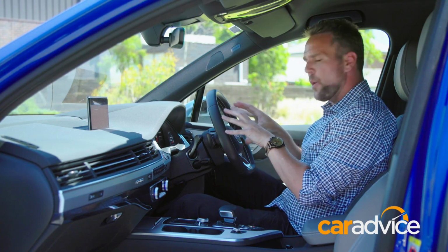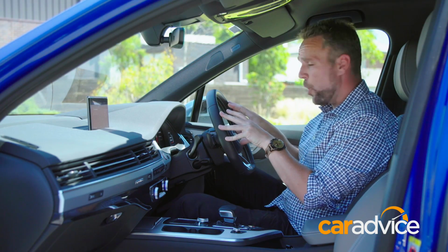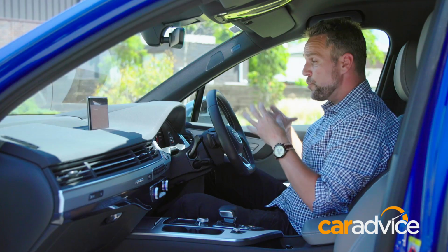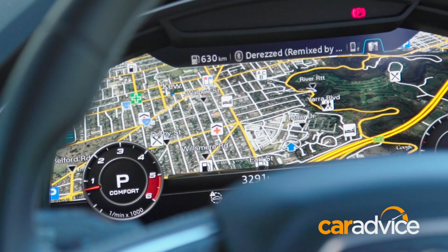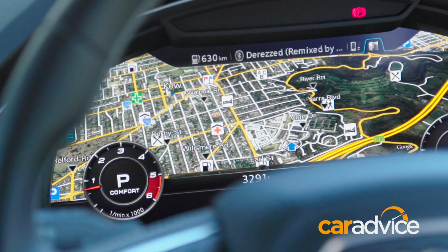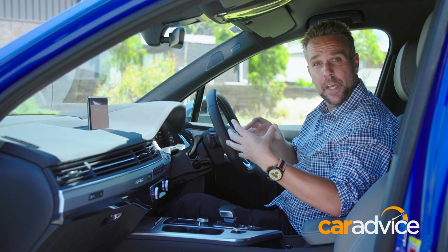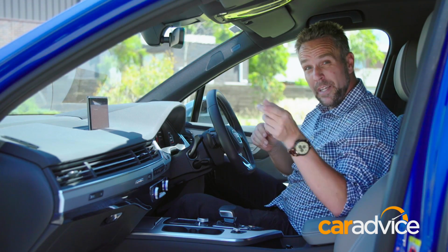In front of the driver though is the 12.3-inch virtual cockpit, which has everything from your onboard instrumentation and driving data through to an optional full screen of navigation overlay. It's pretty cool. But look, it'd probably take us all day to go through every little piece of technology here in the SQ7, so why don't we hit the road and see what this thing can really do.